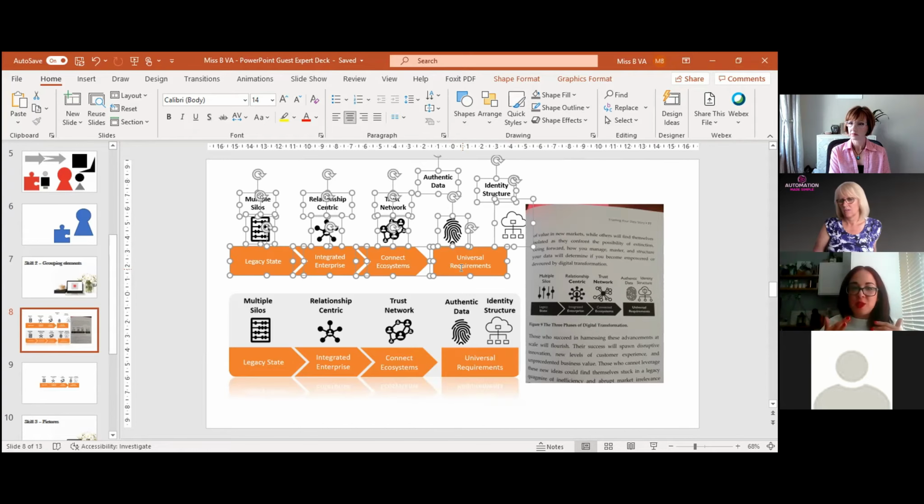And again, that's where PowerPoint is great for repurposing, because you may have something like this, but as time moves on, perhaps it's been updated, or perhaps there's another step in the process. You'd always be able to use the same content, just grouping it and ungrouping it. So it would save you so much time. Yeah, great. Okay, so that's that one.